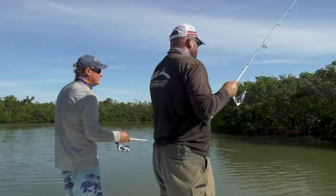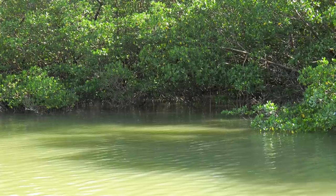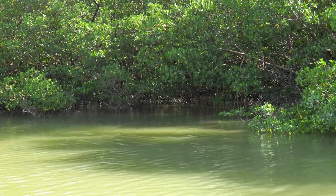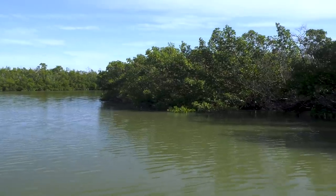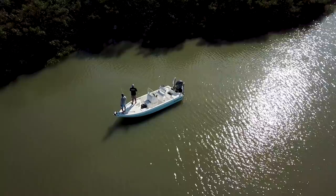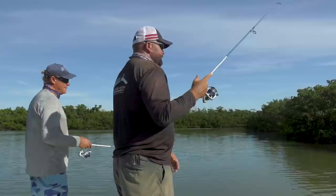So what's holding these fish in here, Chris? So we got a nice little undercut trough that runs down this whole bank. Got a little feeder creek here you can see that's pushing water out with this outgoing tide. It's got oysters in there too, way back in there. So these redfish and these snook hold on those oysters. With that trough, it's deeper underneath those trees than it is where we're sitting in the boat. We're only in just a couple feet of water sitting here, and it's deeper underneath there than it is here.